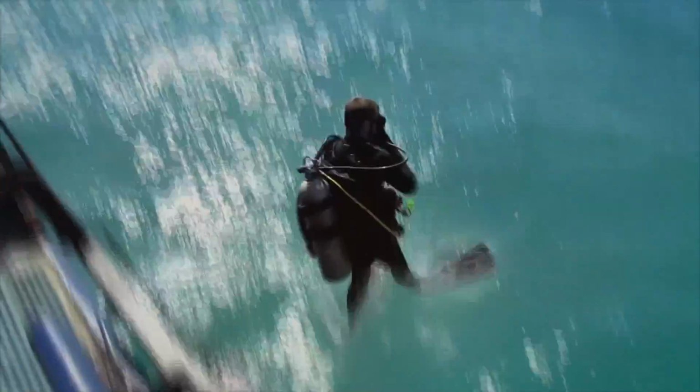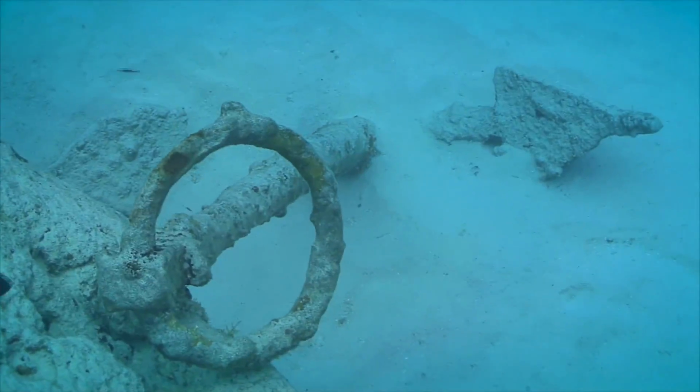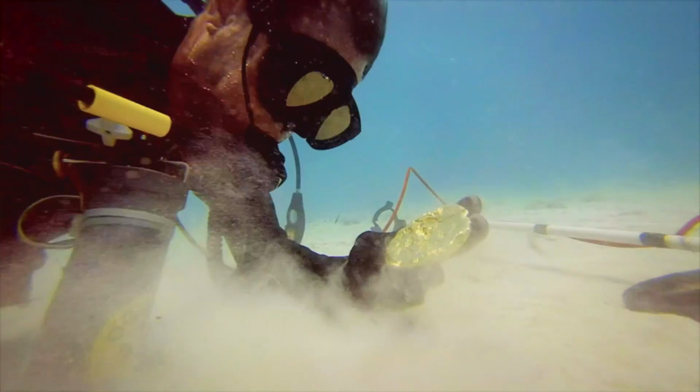Good luck, guys. Divers hit the water. They are searching for treasure buried in the sandy bottom for nearly 400 years. The divers work for Mel Fisher's Treasures. If the name sounds familiar, it should. 30 years ago this July, Fisher and his team, after more than 15 years of searching, found the motherlode from the Spanish Galleon Nuestra Senora de Atocha.